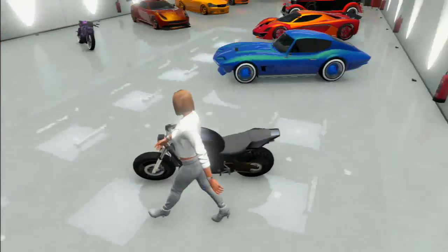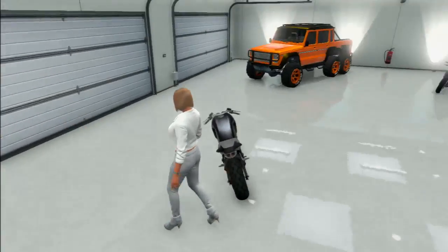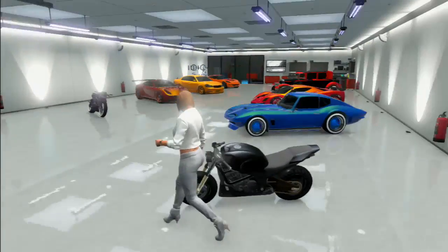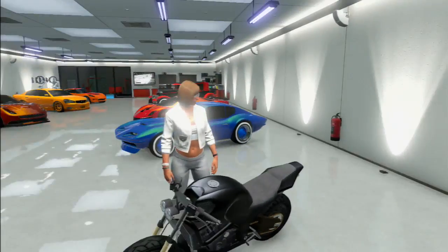And finally, the last vehicle of the day is my Ruffian. Now, this one, I literally just painted in all matte black, tires and everything. I called it the Dark Knight bike. I used to have all black clothing on. As you can see here, I'm all white now.